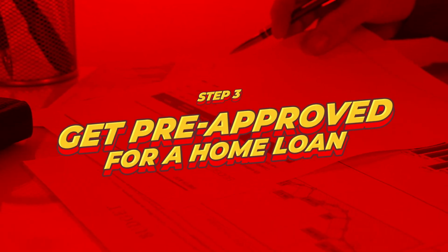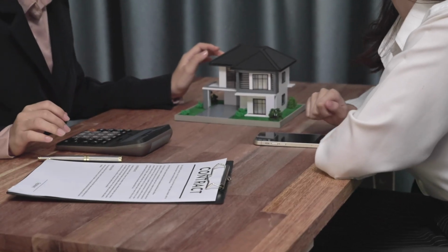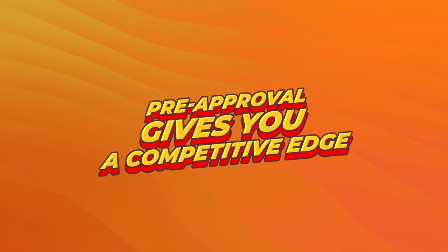Now, step number three, get pre-approved for a home loan. Getting pre-approved for a home loan is a crucial step in the home buying process. It gives you a clear idea of how much you can afford to borrow and what your repayments will be. Pre-approval also gives you a competitive edge when it comes to making an offer on a property, as it shows sellers that you're a serious buyer and you have the finances in place to make the purchase.